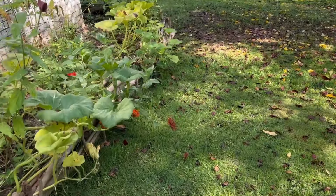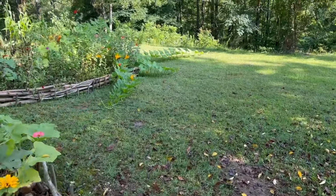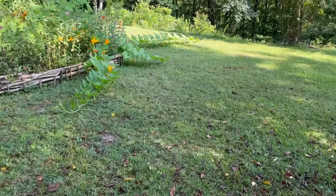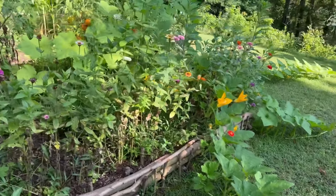The only reason that I've kept it going so long is because of these pumpkins. They have taken over our yard, and I wanted to see what they would produce, but my husband said, you know, it's time to get this under control. I could put them back in the raised bed, but they keep coming back out. It's just everywhere. So don't plant pumpkins unless you have a lot of space.